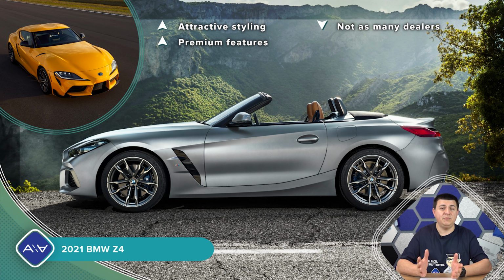Now, does that mean that the Supra isn't really a Toyota? This is really a weird argument, of course, but it kind of sort of is and kind of sort of isn't. Because again, without Toyota's money, the Supra wouldn't exist, and neither would the BMW Z4. Whatever you want to call the Supra, I'm really glad that it exists because it is nimble, it's fun, it's more affordable, and it has the dealer network behind it.